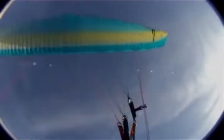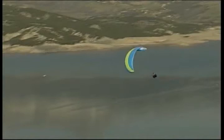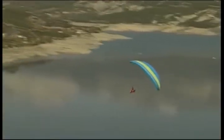You then have to control your direction of flight by applying brake on the left-hand side. Here the pilot has collapsed the right, he pulls the brake on the left and is pulling the brake quite strongly and is actually managing to turn in the opposite direction away from the collapse.